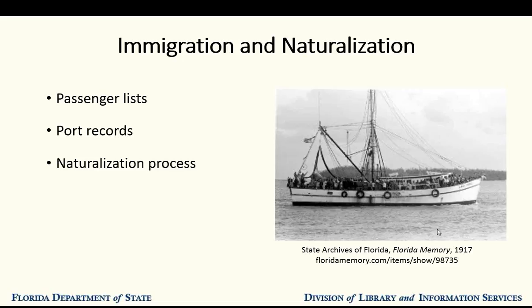The naturalization process is actually a process. People would have to declare an intention to become a citizen.